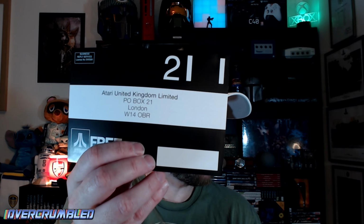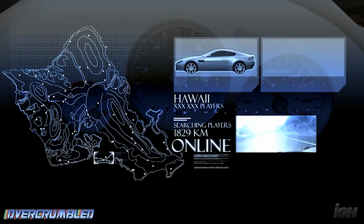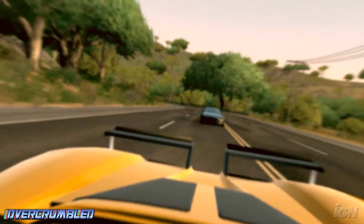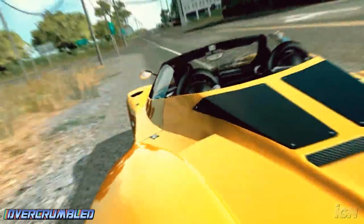Got the manuals. And it's got the registration card, I think. Yeah. Registration card as well, not filled in. This game, you can't play online anymore. However, you can still play it single player. Got bits of plastic here, look. I've got like three of these. That's what was holding the disc in. You can't see it. Focus there. Yeah. What was I saying?